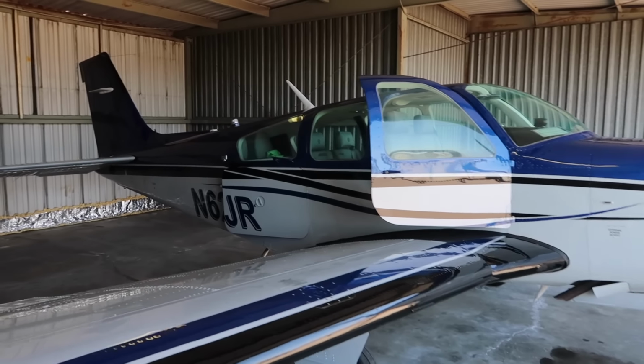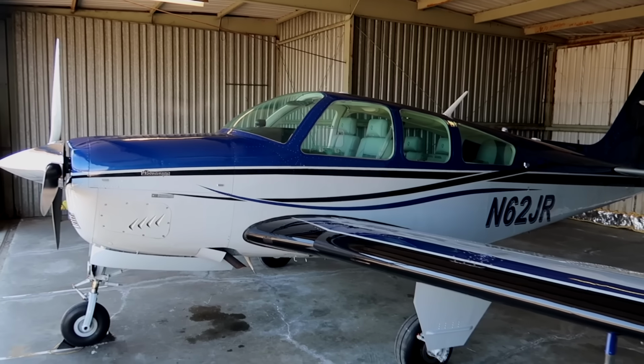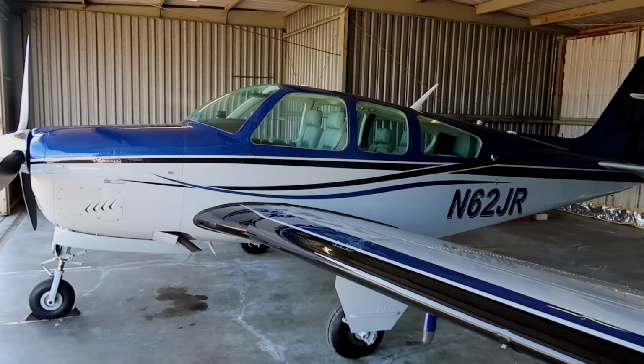And there you have it, back where we started, 62JR tucked in the T-hangar here. Wow, that was a fun day. What do you guys think? Comment down below on our maintenance nightmare of an annual. It is what it is. I'm glad we just went with the open checkbook, doing everything right route. We could have easily cut corners, but we didn't. But comment down below what you would have done if you were faced with our same situation.